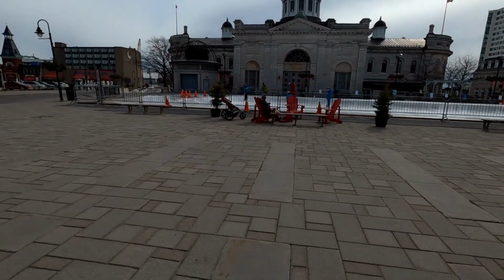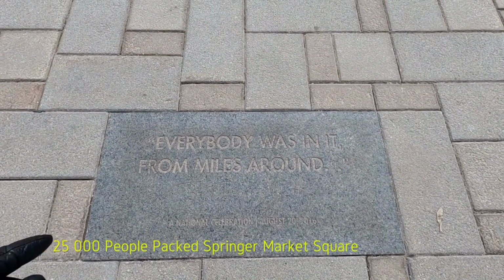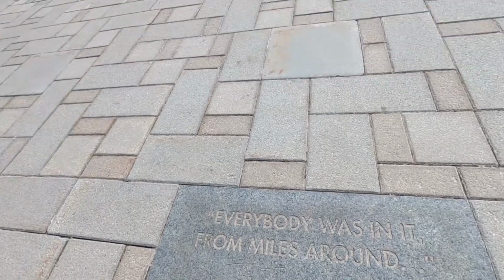But what I wanted to show you is they have this stone in the ground, and back in 2016 the Tragically Hip did their last concert here, and this stone is commemorating that, a national celebration, August 20th 2016, right here at King and Brock at Springer Market Square in downtown Kingston. So come check this out if you're ever in Kingston. It's a pretty neat little place, actually.